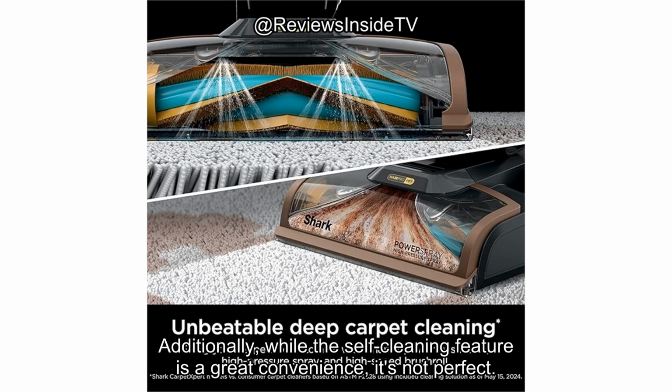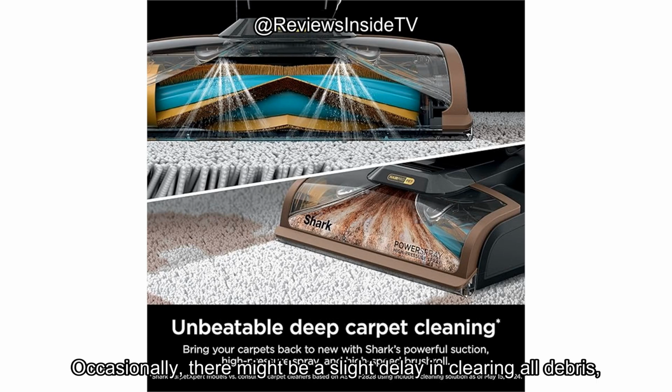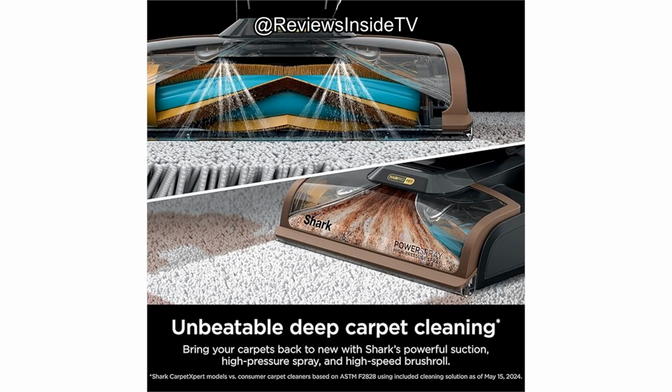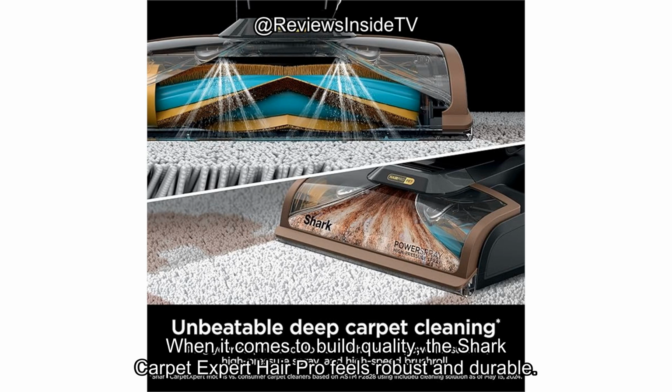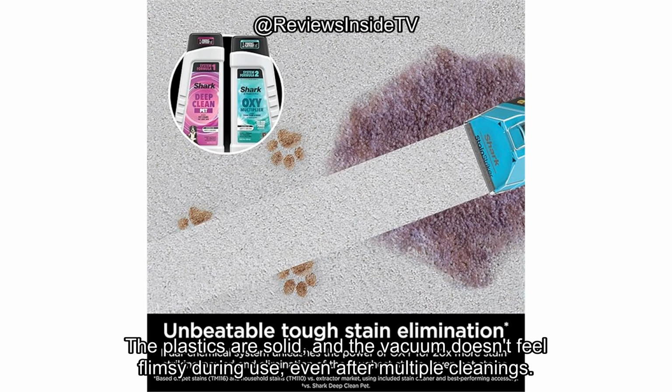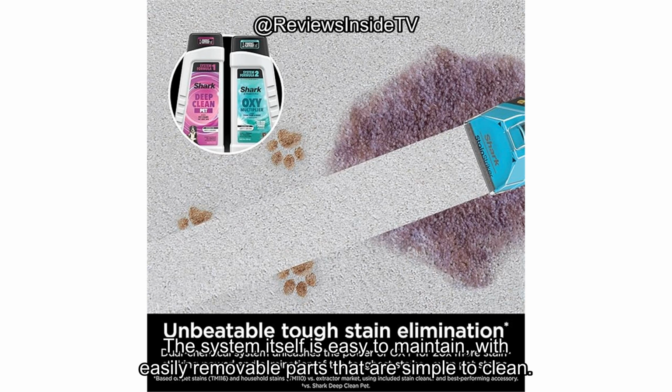Additionally, while the self-cleaning feature is a great convenience, it's not perfect. Occasionally, there might be a slight delay in clearing all debris, and you may need to manually clear out some of the more stubborn blockages in the hose. When it comes to build quality, the Shark CarpetXpert HairPro feels robust and durable. The plastics are solid, and the vacuum doesn't feel flimsy during use, even after multiple cleanings. The system itself is easy to maintain, with easily removable parts that are simple to clean.